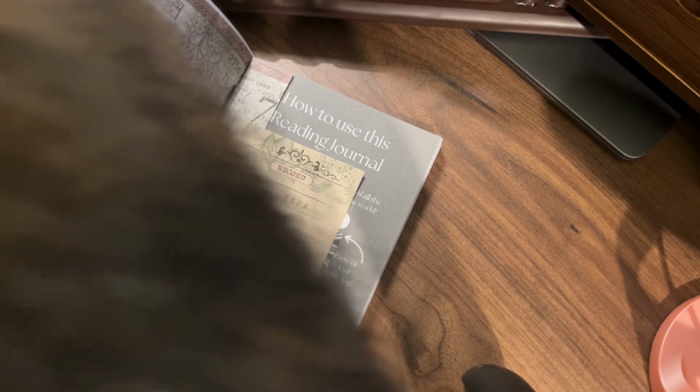We have a fluffy intrusion to the scrapbooking situation.